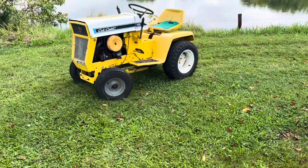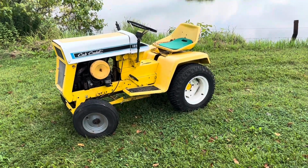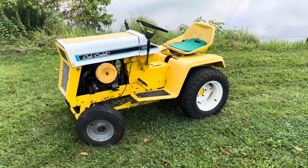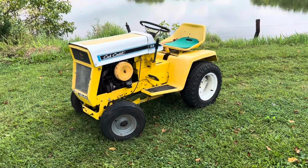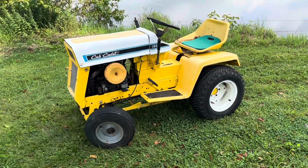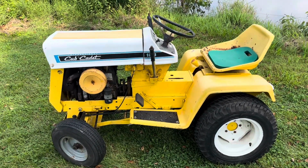All right, one day late for you guys, but just picked this up last night. It's a 1971, made in May. It's a Cub Cadet 126. This is number 3 on the rare list, as they only made 5,247 of them. Did a little bit of trading on stuff and ended up with this on my end. So this is the newest addition to the fleet for now.